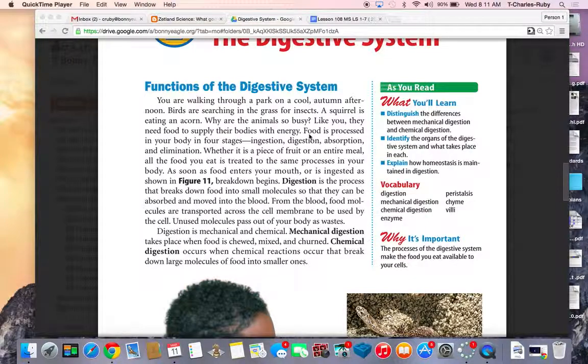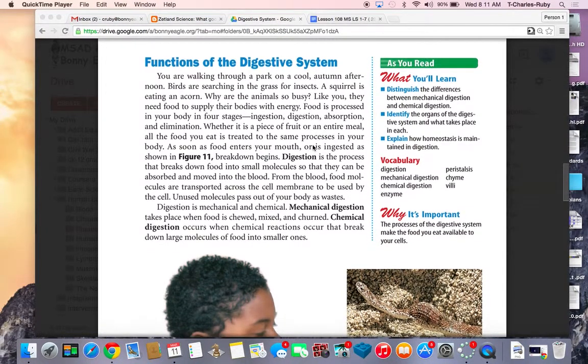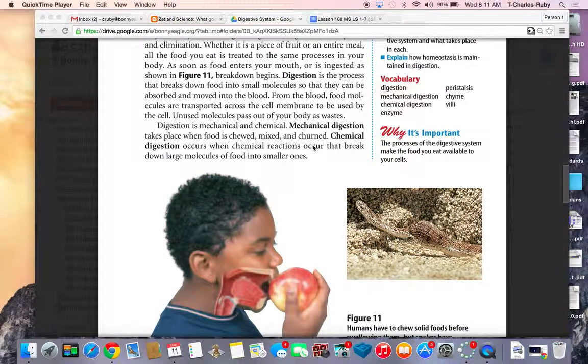Food is processed in your body in 4 stages: ingestion, digestion, absorption, and elimination. Whether it's a piece of fruit or an entire meal, all the food you eat goes through the same process in your body. As soon as food enters your mouth, or is ingested, as shown in Figure 11. What's that kid ingesting right there in Figure 11? An apple, Mr. Ruby. Very good, Jared.